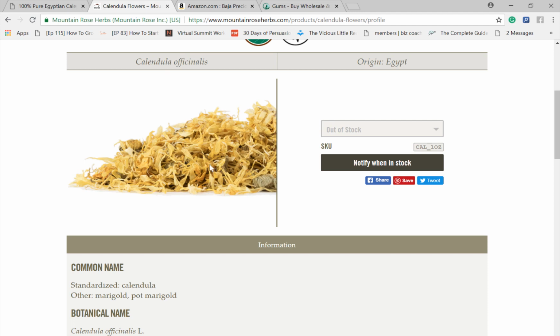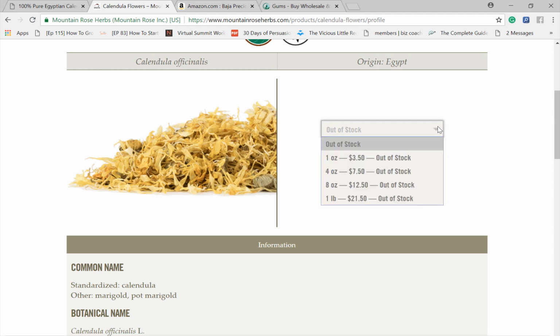So this is calendula flowers. They also have whole flowers, but they were double the price. It says notify when in stock. They usually stock things pretty frequently, so don't be alarmed. Just press that button and put your email in so you can be notified if for some reason you go there and they don't have anything. So the biggest size they have is 1 pound.